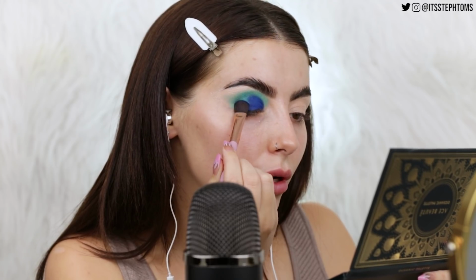Press that on the outer corner there. It's actually quite similar to what I already had on my lid. I just wanted to see what it was like.